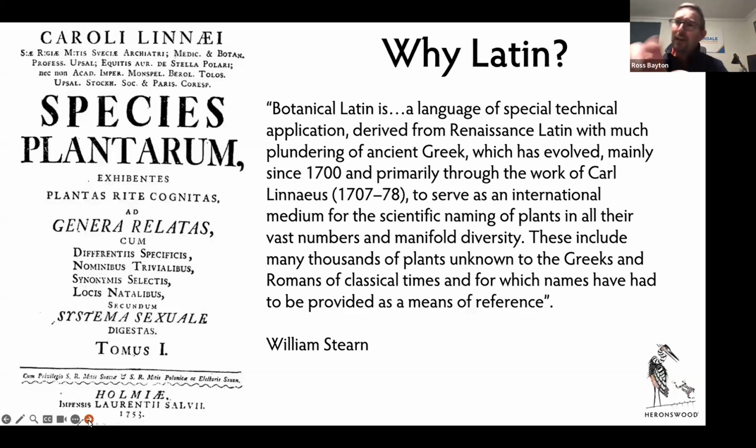What that says is basically everything I've already just said, that it was the language of scholars, and that it began with the Greeks and Romans, but later had to be developed to name plants that the Greeks and Romans had not met themselves.